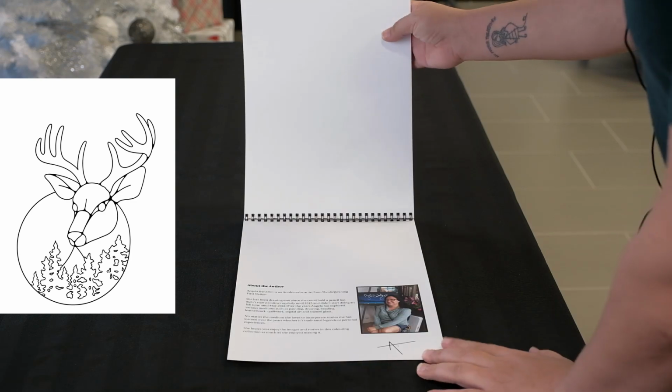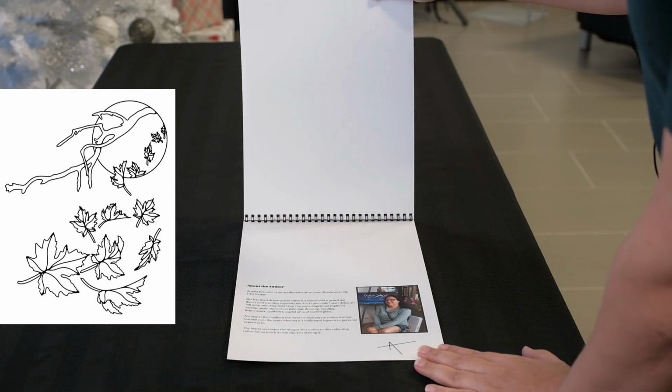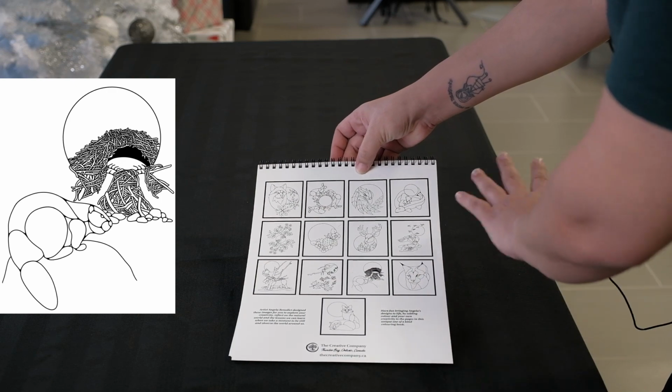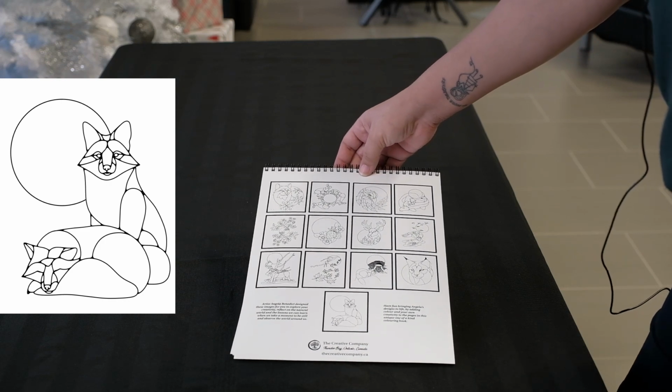So once you've completed your masterpiece, you can rip it out and frame it or give it to someone, whatever you like. So at the very back of the coloring book is a bio about the author and their inspiration. And the back of the book has a smaller version of every single image, as well as information about the artist again, and information about the creative company.